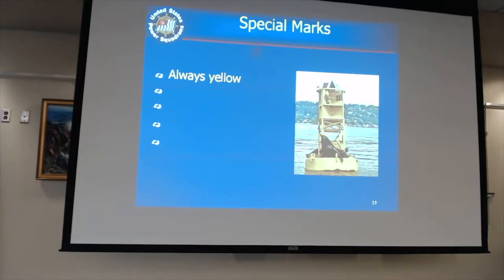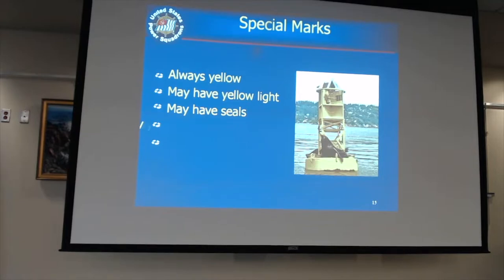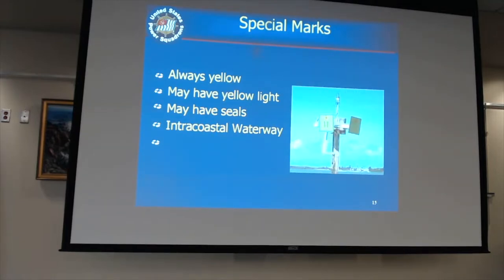All of this stuff was put into place, you know, 100 years ago, long before electronic navigation was available. So special marks, typically these are weather buoys most often, but they can have some other purposes. The yellow, we have a little fun with the description here. Yeah. They may have a yellow light. Sure. In this case, they might have seals.